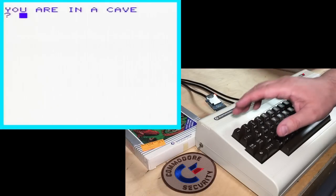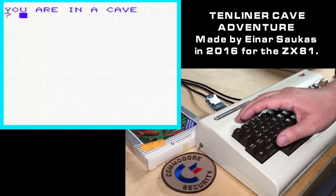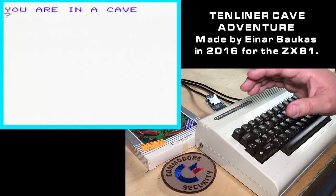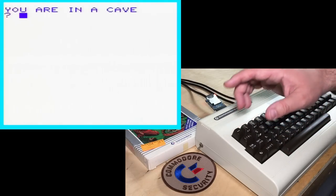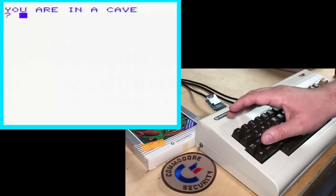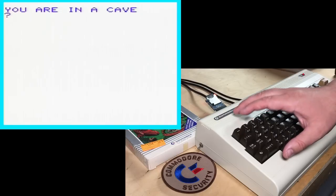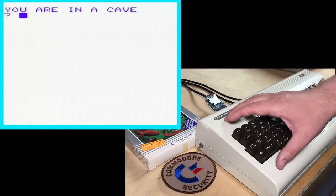So I've made a VIC-20 port of a game called Tenliner Cave Adventure, which was originally written in 2016 by Einar Saukas from Brazil. And that was actually the first ZX81 game to ever qualify for the BASIC Tenliners competition, which isn't an easy task at all, and we'll get into why later. I ported it to the VIC-20. I actually expected this to be easy to do, and it was more challenging than I thought.